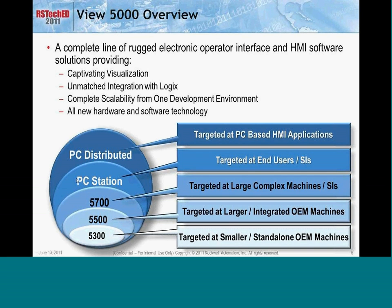The pictures here kind of show a representation of the new product family and what components are going to make it up. At the small end, really focused at smaller, more standalone types of machines, we'll have the 5300, so the PanelView 5300 product line. As we go into the mainstream product tier, really focused at larger, more integrated machines, we'll have the 5500 in the future. And those first two are actually going to be available at the first release of this product when it becomes available later in 2012.